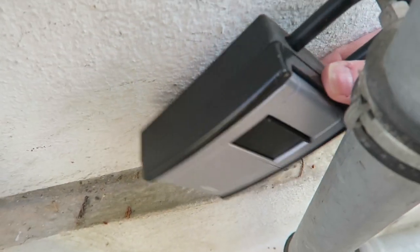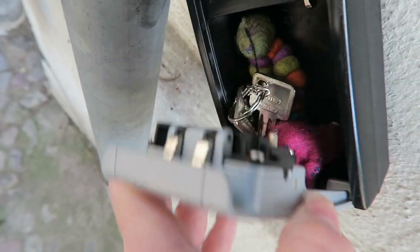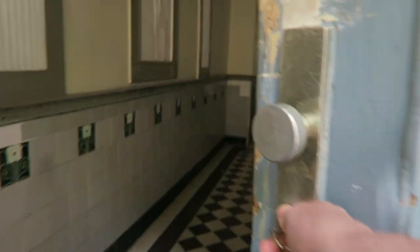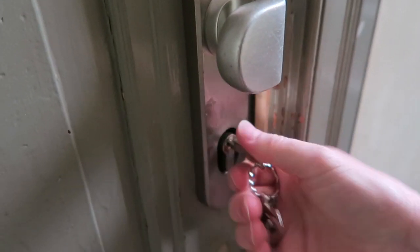Sometimes keys are collected from one of these lock-up box type thingies, and that was the case here in Berlin. And a second time, and we're in.